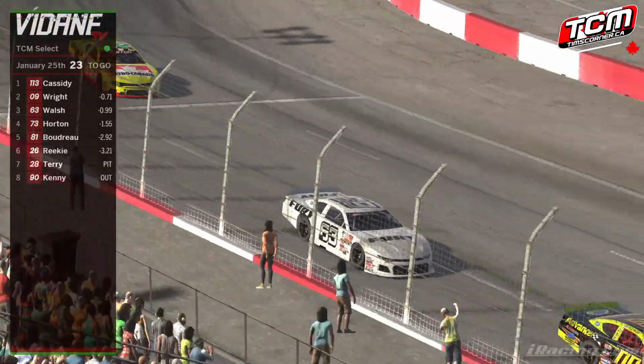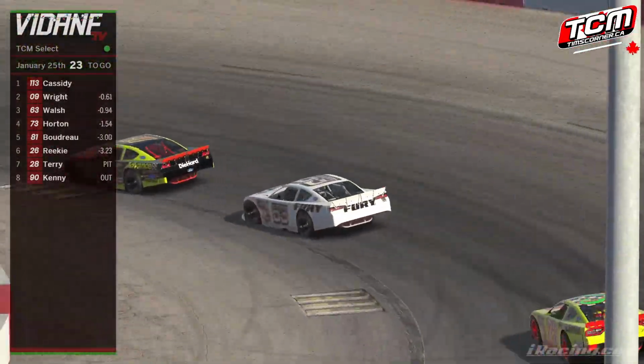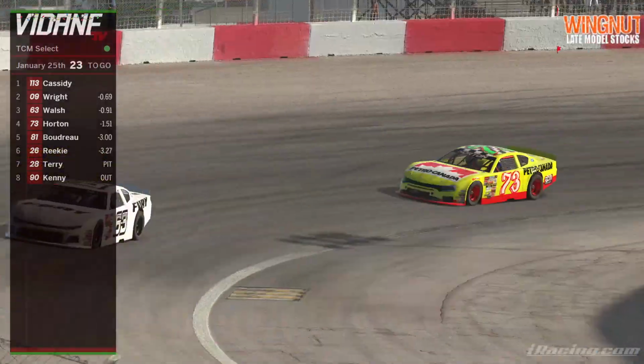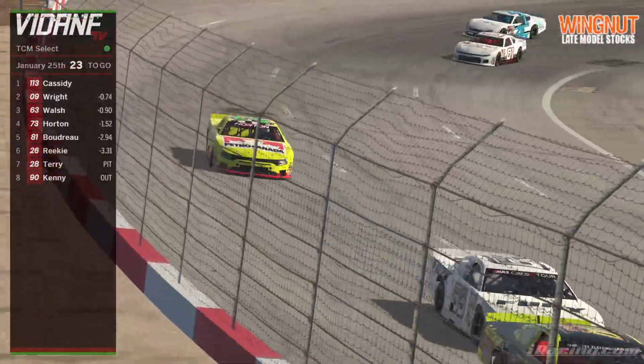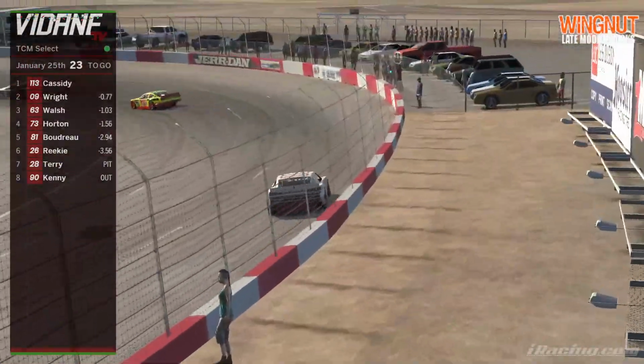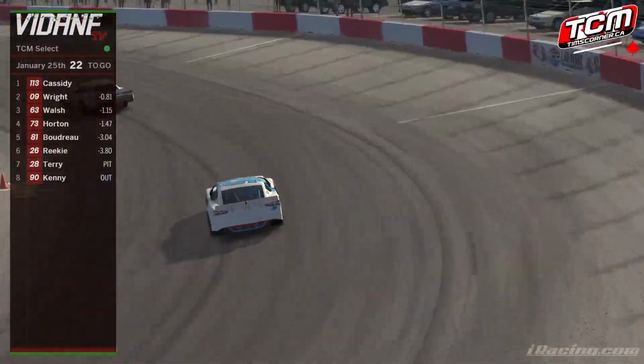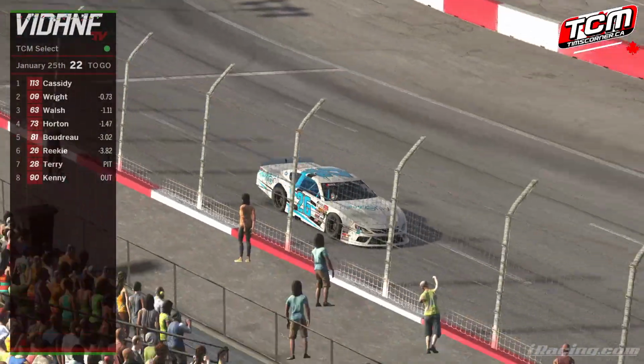He's got that clean racetrack out in front as well. So Tony Wright, Chris Walsh putting a battle together just a little bit here for the 2nd spot. There's Dave Horton a little bit further on back in 4th, Colin Boudreau there in 5th, and he's got some breathing room now over the 6th place car of Ashton Reiki. So the 26 holding on to it here with 22 laps to go.